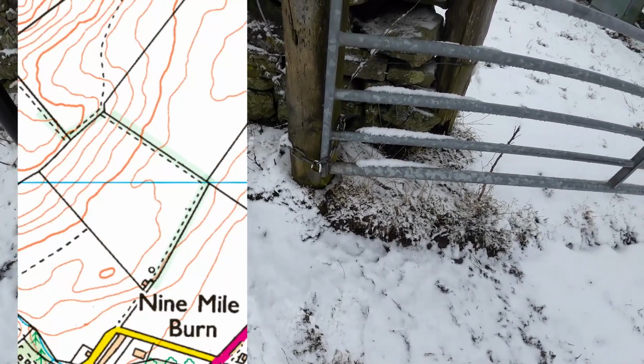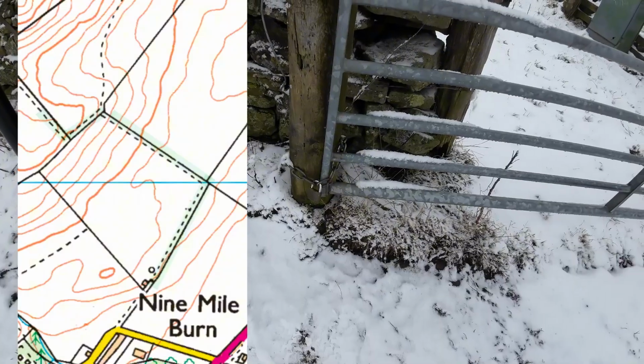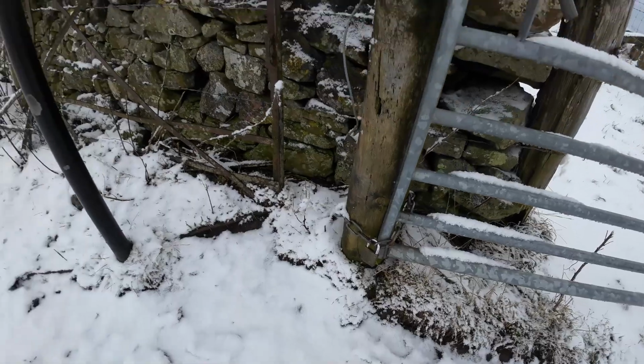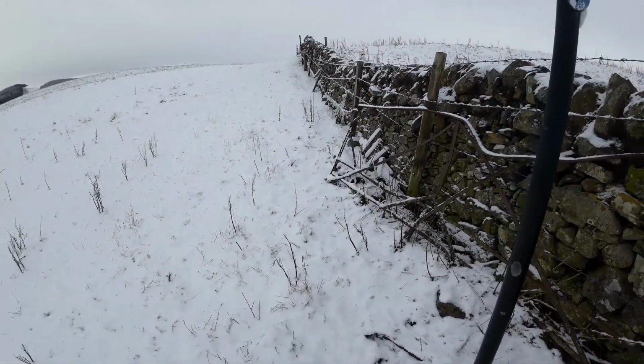According to the map we go through the gate, but the signpost is indicating up the hill, and this lock says we aren't going through the gate, so let's head up this way.